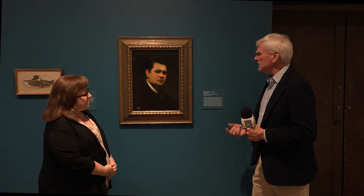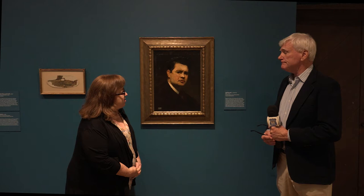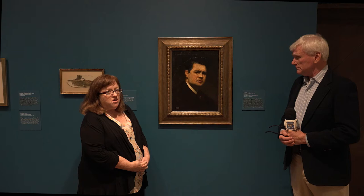Okay. And now we're looking at an early self-portrait, circa 1900, of American artist Joseph Stella. And I'll let Audrey interpret some thoughts behind this work. So this is one of the earliest works in the exhibition, and it's a self-portrait Joseph Stella did about 1900, 1903, after he was studying with an American teacher named William Merritt Chase.